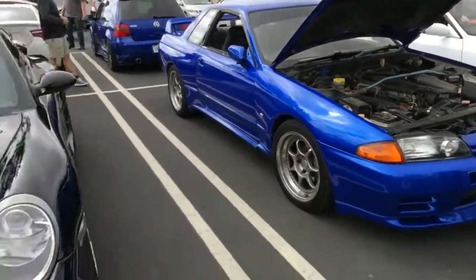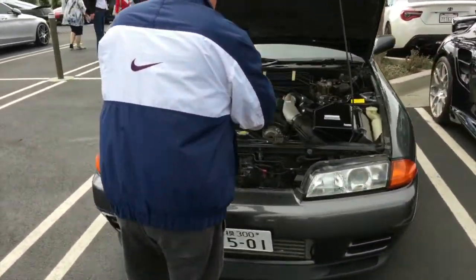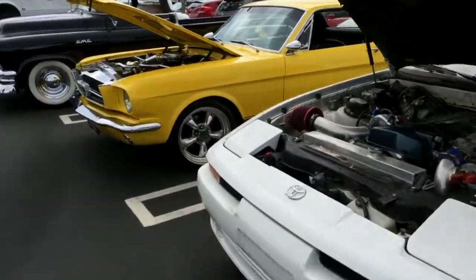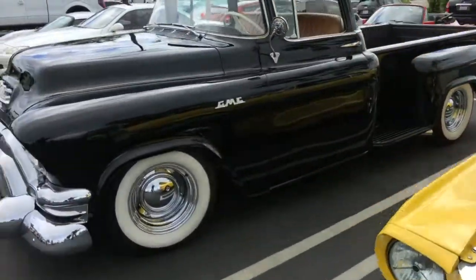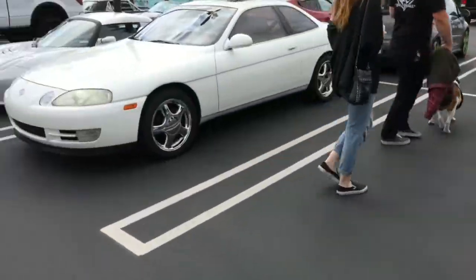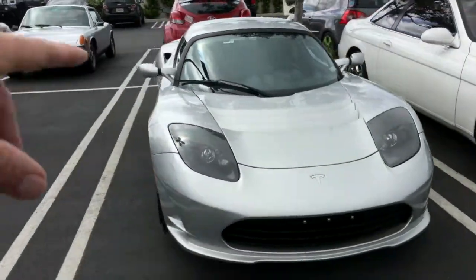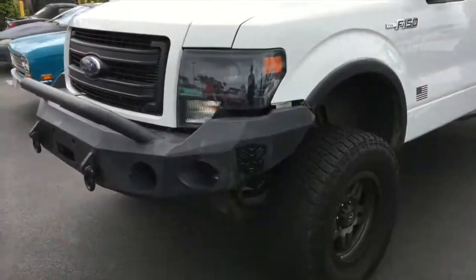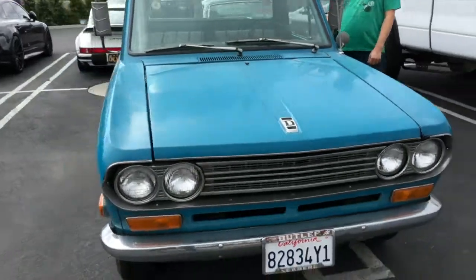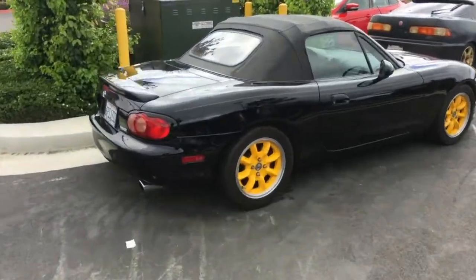It's very cool. Porsche, really nice looking black 997. Another Skyline there. Toyota Supra, Mustang, one of our regulars. Great looking GMC truck, isn't that neat? Really clean, beautiful lines, great black paintwork on it. Lexus, Tesla, the first Teslas, when they were basing them on a Lotus. This was what Tesla were doing. F-150 been lifted, little Datsun 1600 pickup. How cool. Great looking little truck, mate. Very cool. Little Mitsubishi, Miata.